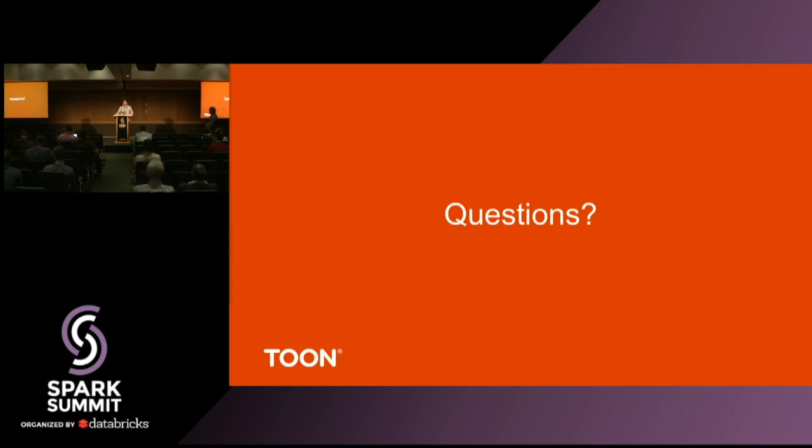Yep. I have 2 questions. So one regarding the use of Databricks on top of AWS to do the provisioning. In our use case, we just use the AWS API directly to provision. So the first question would be, what are the advantages you see of having this overlay on top of the AWS API versus just using it straight up?